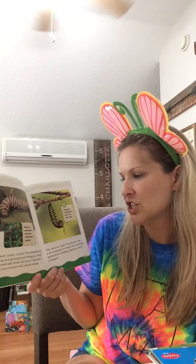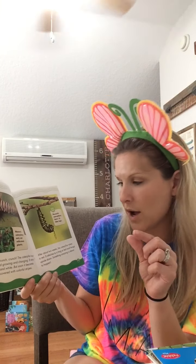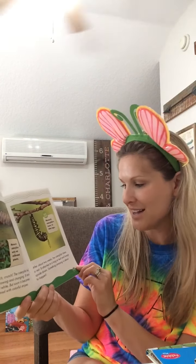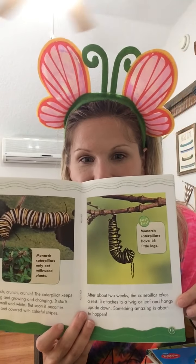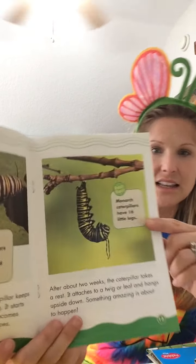Crunch, crunch, crunch. The caterpillar keeps eating and growing and changing. It starts out small and white, but soon it becomes long and covered with colorful stripes. After about 2 weeks, the caterpillar takes a rest. It attaches to a twig or a leaf and hangs upside down. Something amazing is about to happen. It says monarch caterpillars have 16 legs.